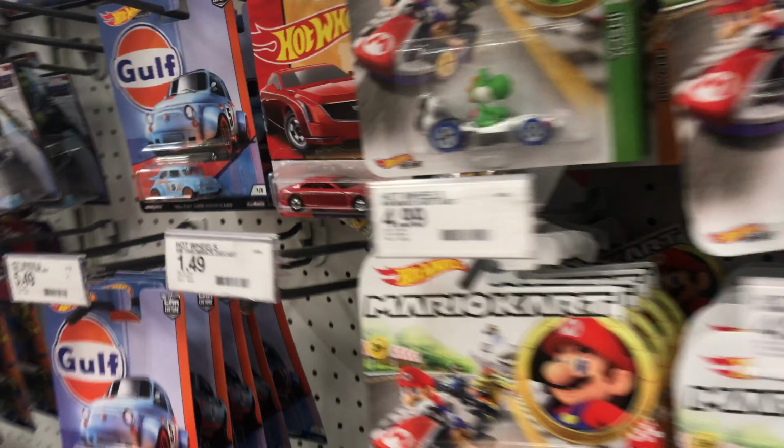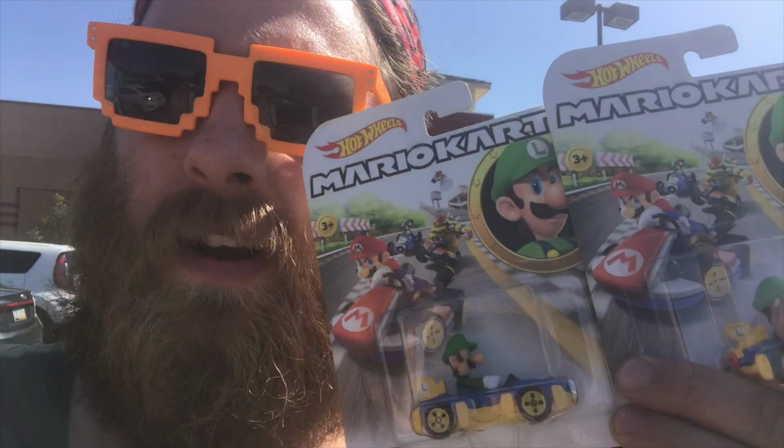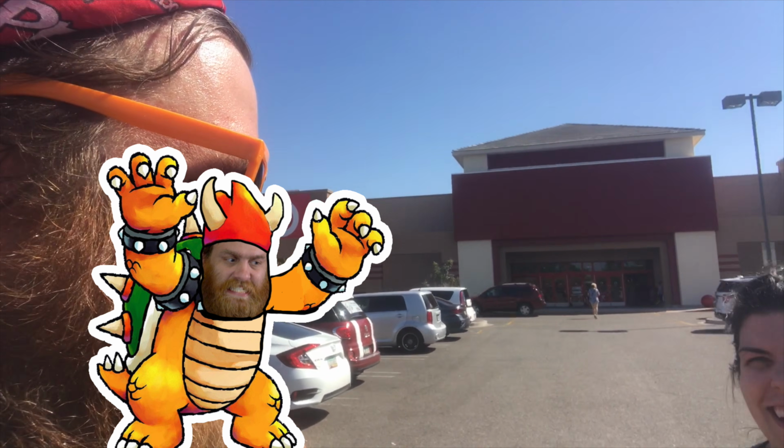So I have 1 Yoshi and 1 Bowser. Ain't that frustrating? Alright, another score. I left with 2 Luigis. That means that now all I have to find is Peach. The ever elusive Peach. This is like a real game of Mario. We gotta go rescue Peach!